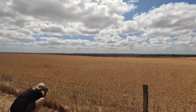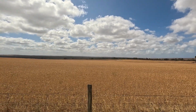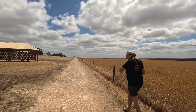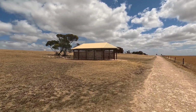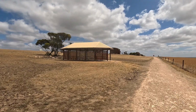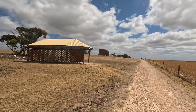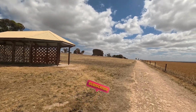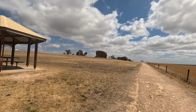Welcome to Murphy's Haystacks, just outside of Streaky Bay. Streaky Bay is through there. It's about an hour and a half from where we're staying in Lock. Formation of rocks known as Murphy's Haystacks. It's private property, but there is an honesty box there. $2 per adult. And there's also honey there you can buy.